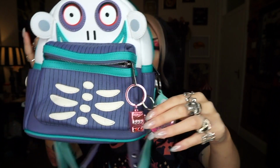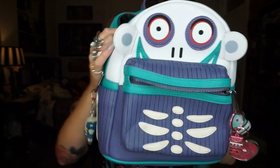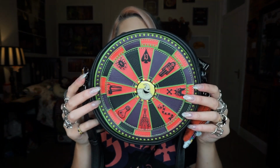And these are a few key rings that I just got on my travels. So I've got these from Vegas, a little Converse shoe, and I've got the Headless Billy from the Hocus Pocus blind bag key rings. The third thing I got from Loungefly is this wallet. I did really want the backpack, but because I'd already bought the Barrel backpack, I thought I better chill out, so I bought the wallet instead. Then the fourth Loungefly item I got was this Oogie Boogie Roulette Wheel handbag.